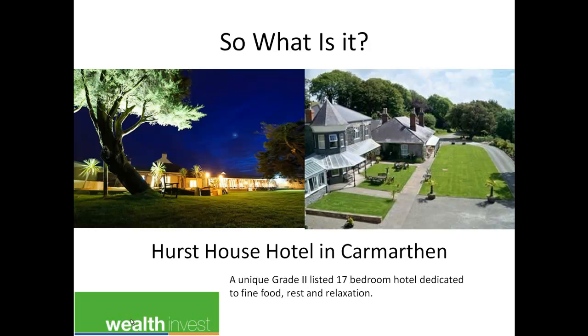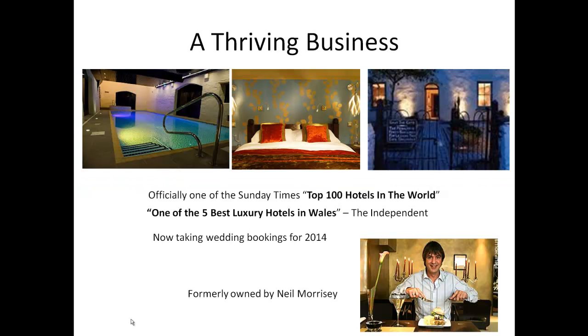It's all about fine food, rest and relaxation, and for an investor it offers the safety and the security of a completed hotel with an established track record. So as well as what must be a virtually unrivaled offer in terms of the UK property investment market, you're buying into an existing, well-established business that's really thriving. It's a famous hotel and wedding centre. It features in the Sunday Times top 100 hotels in the world.